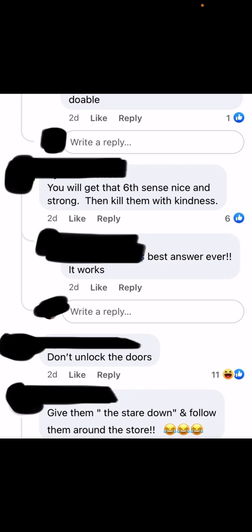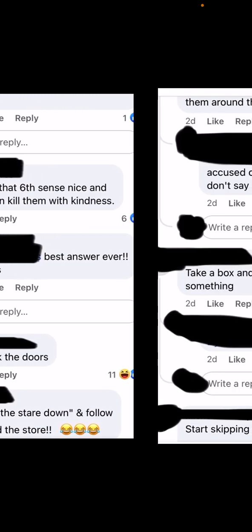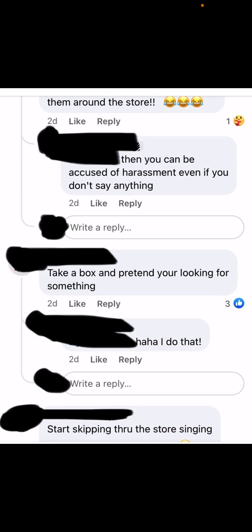Don't unlock the doors. 11 likes and laughs on that comment. Give them the stare down and follow them around the store. Three laughing face emojis. Sounds like harassment to me. Then you can be accused of harassment even if you don't say anything.